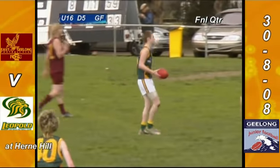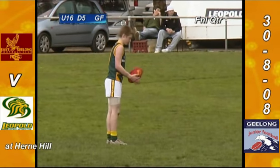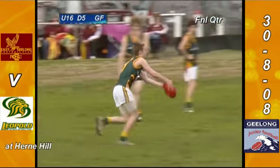Okay, 30 metres out, directly in front. Big chance for the Lions. Margin crept out to 26 points now in favour of East Geelong. Badly needed goal.